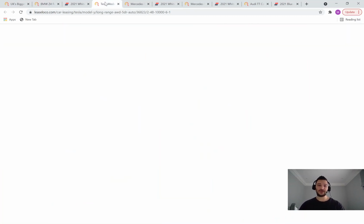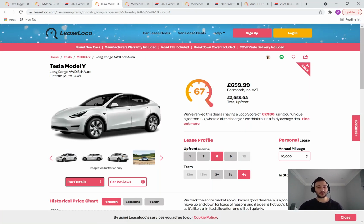So moving on to the second car, quite an obscure one, but it's actually the Tesla Model Y. Now, Teslas are, I guess, classified as sports cars. They are electric, which means that they are stupidly fast. But this Tesla Model Y is kind of a new model that sits in between the Model 3 and the Model S, as a crossover. So it's a slightly bigger Tesla Model 3 basically, and a slightly smaller Tesla Model X.